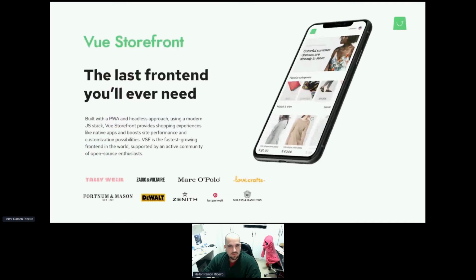As you might know, what is Vue Storefront? It's the last front end you'll ever need. It's a great catchphrase. So what's this? When you're building a storefront, you may need a lot of knowledge to develop it. So with Vue Storefront, you just need one storefront for all your platforms, including Magento. The idea is that using just one storefront for all your needs is the best solution for your store and for your clients.